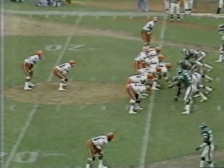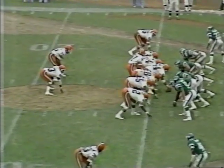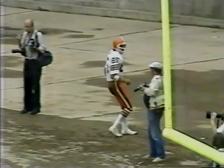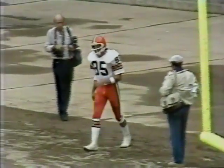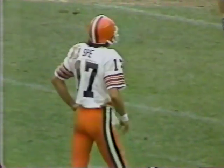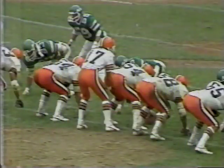2nd and 10 at the New York 14-yard line. Just over 7 minutes time remaining in the 1st half. Sipe throws in the corner and he overthrows Dave Logan. And Logan had a step on his man, Donald Dykes. So they're picking on the rookie at the corner. Well, they're testing him. They had a safety blitz on this time.